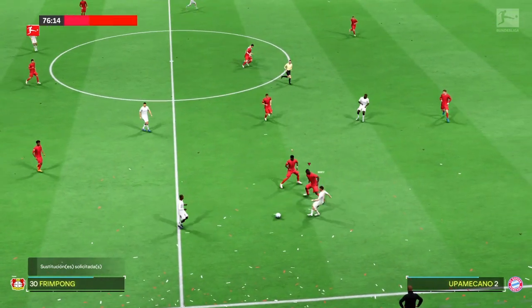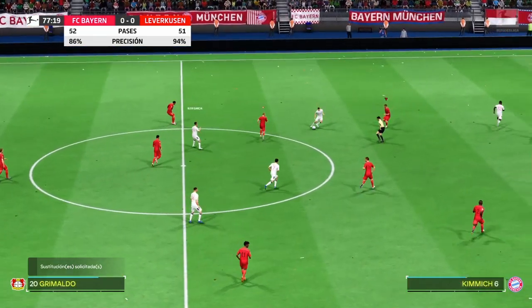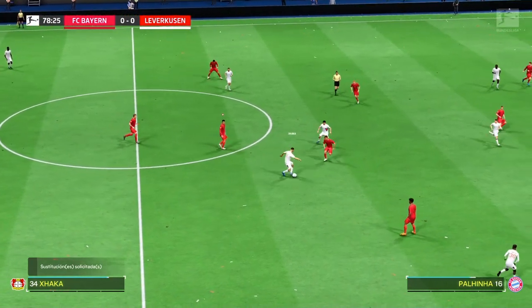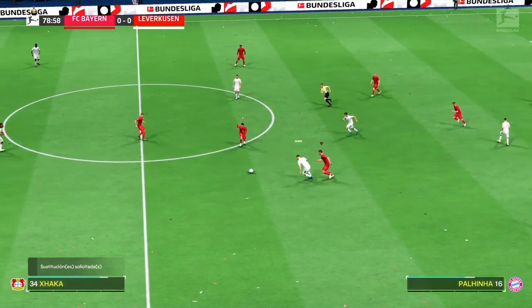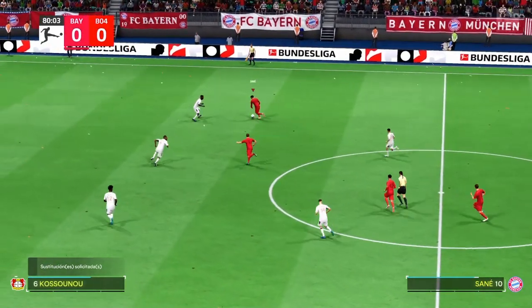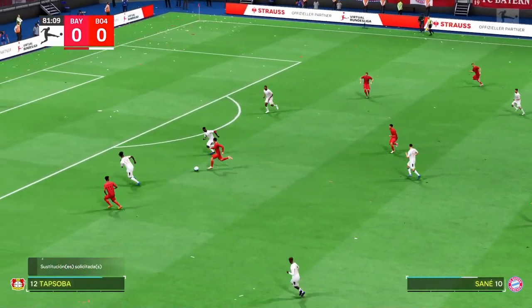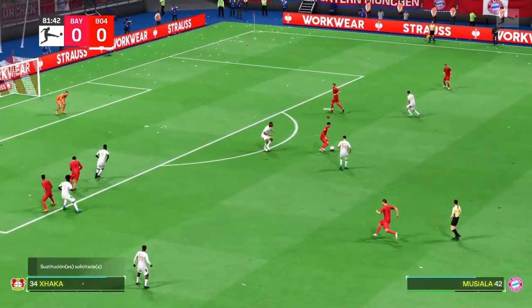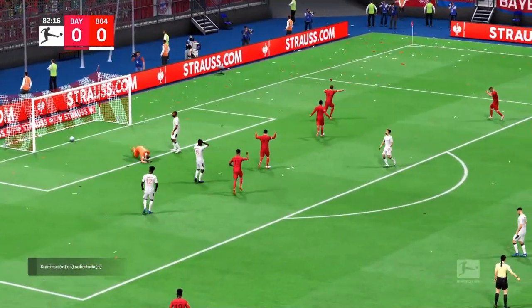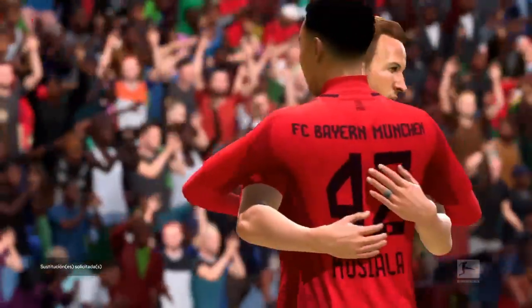Wirtz. Frimpong. García. Played to Xhaka. From this, they'll surely win the game. Good vision. Now, this has to be. Oh, what a time to score! A goal to surely win the game.